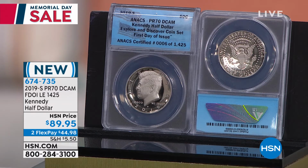And that's not first day of issue, limited edition. Not perfect. There are all kinds of Kennedy half dollars in here. Like I said, there's 5 or 10 times more of uncertified and ungraded. They're like $89.95. Look at the 2014 Kennedy set. They did the special silver set, right?